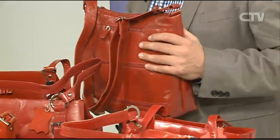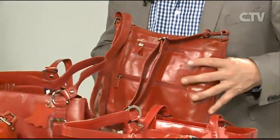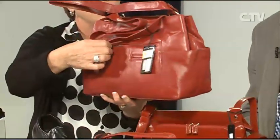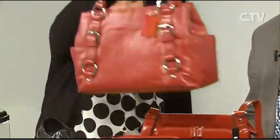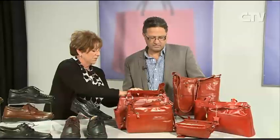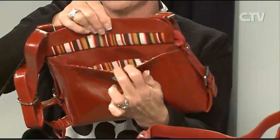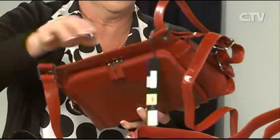It's a good quality leather. I mean, leather always lasts, doesn't it? It does. And this one here is a bit softer leather. So if you want the not so hard leather, that's a bit softer. All zip compartments and inside, very colourful insides. Oh, wow, look at that, nice. They've got the stripe insides in them, yep, so that you can find everything in there when you're looking.